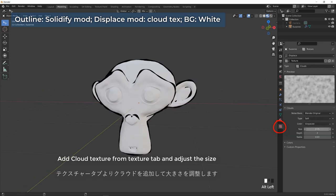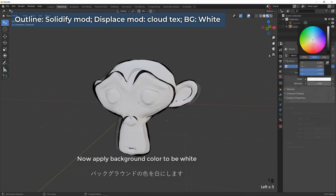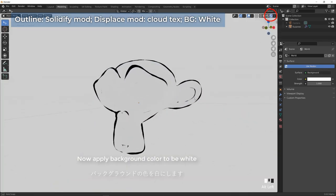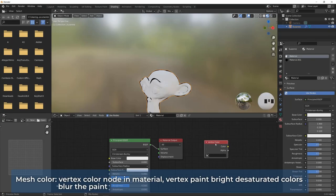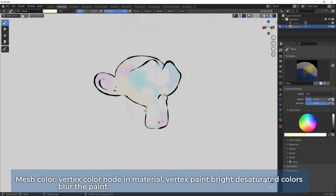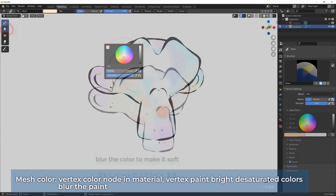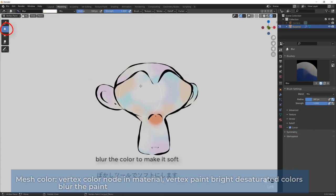Next, use a cloud texture to displace the mesh and make it look more organic. Set the background color to white. For the color of the mesh, add a vertex color node in the material. Vertex paint the mesh with a bright desaturated color. Then blur the vertex paint.